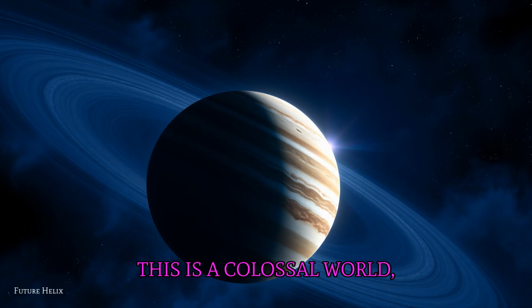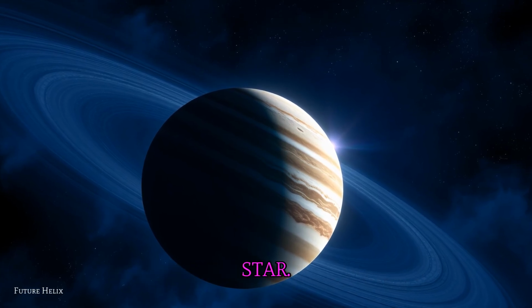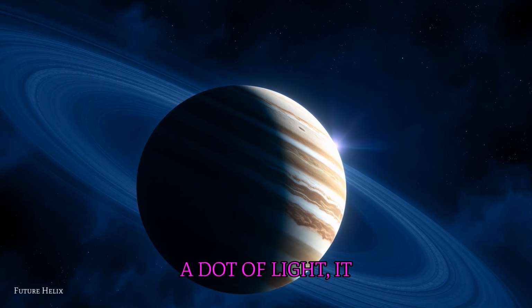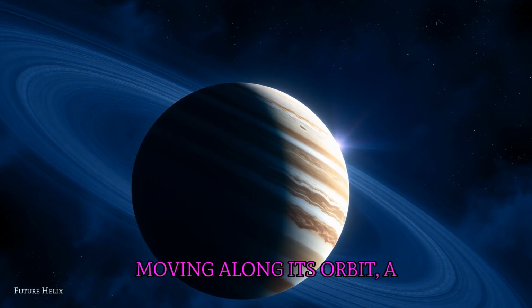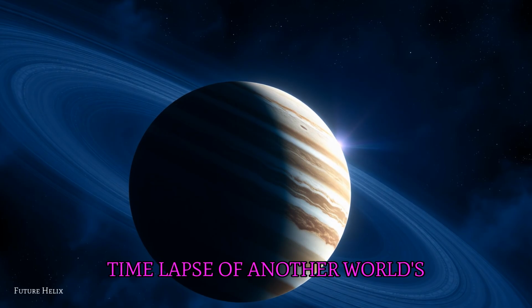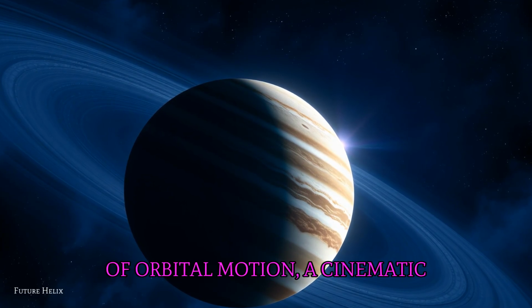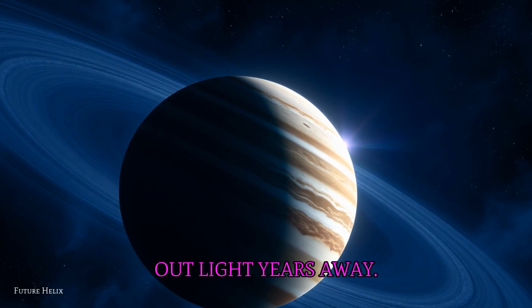This is a colossal world, several times the mass of Jupiter, orbiting a very young star. GPI did not just see a dot of light, it took a series of images that actually showed the planet moving along its orbit, a time lapse of another world's year. This was a direct confirmation of orbital motion, a cinematic view of celestial mechanics playing out light years away.